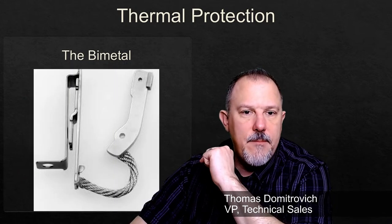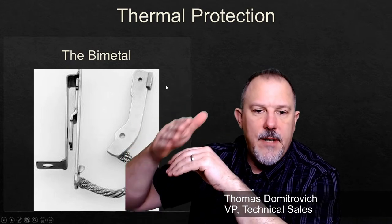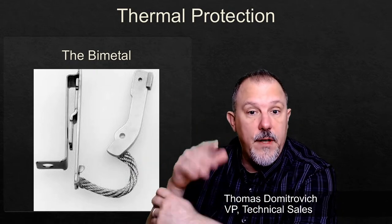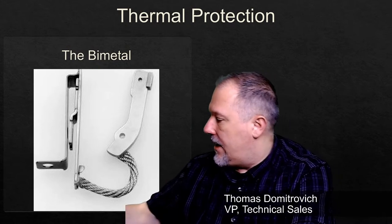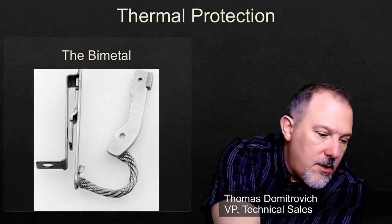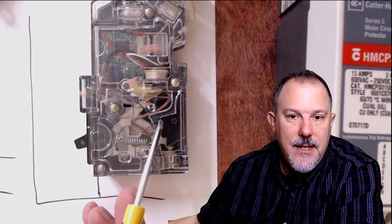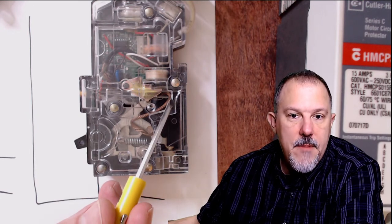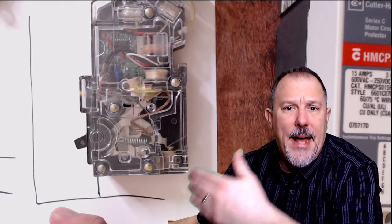This is your contact metal. This is your contact mechanism here. And then as you come down through, there's that coil that moves the arm the contacts are on. So we have to do a braided copper wire, and in smaller molded case circuit breakers you'll see that braided copper wire right here. That braided copper wire is connecting the arm of the contact to my bimetal mechanism. I've got to let current pass through it.